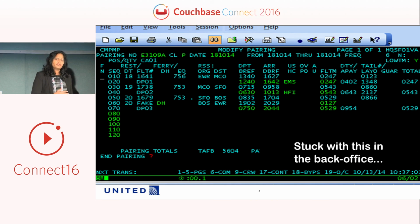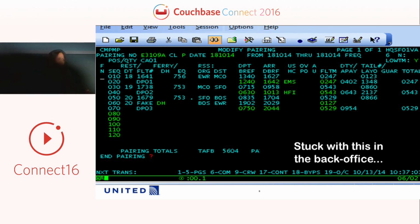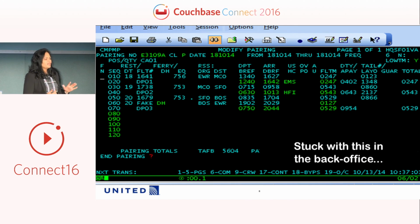So while we have issued these new devices to pilots and flight attendants, our support staff in the office still uses this. How many of you can recognize this screen? Does anybody know what this is? Okay, less than 10 hands. I'm sorry? Yeah, this is our crew management system, our mainframe-based system.